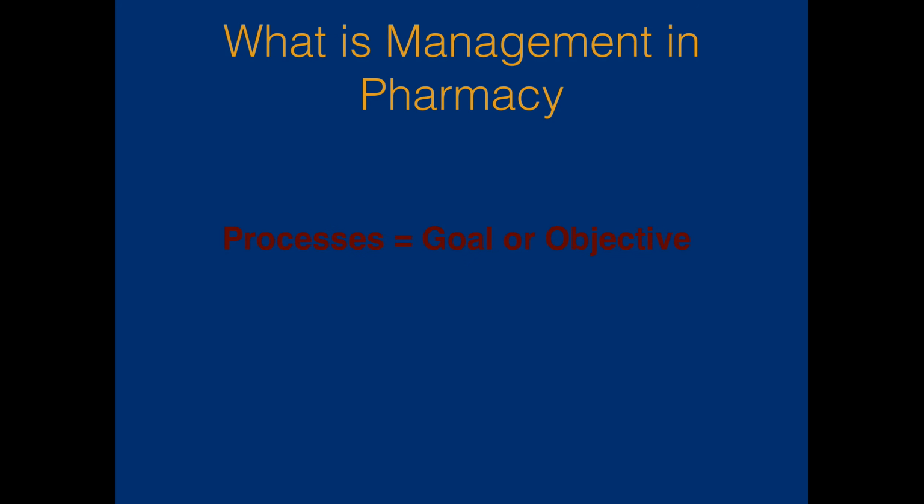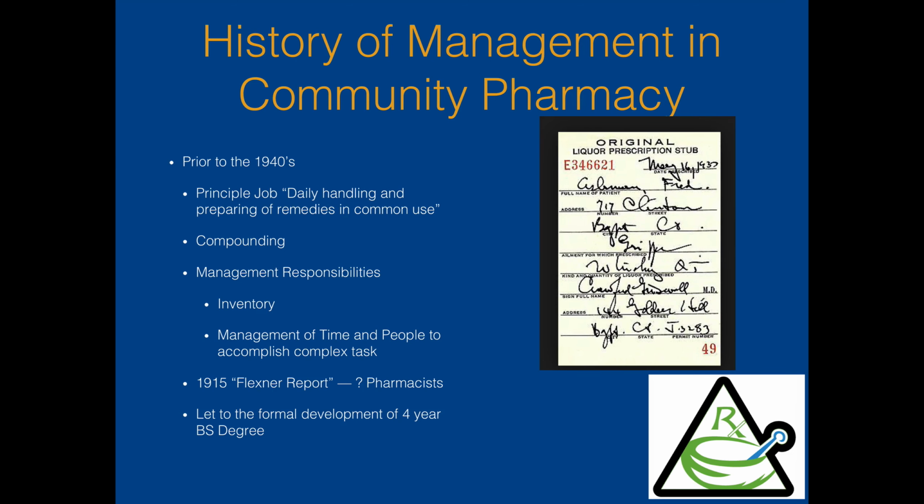So management is really organizing processes to meet a goal or objective. This semester, we'll be focusing on lots of different types of processes that you have to do to meet certain goals and objectives. There are strategic management planning, operational management, financial management, and human resource management. We'll be hitting a lot of these processes throughout the semester and getting you to look at where you need to know things to build your skills in this management process.